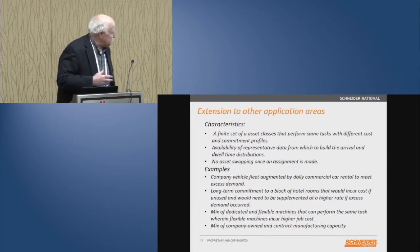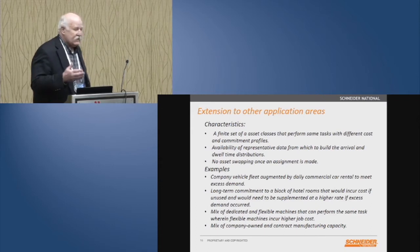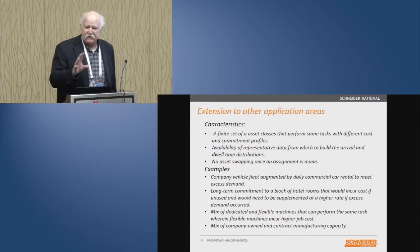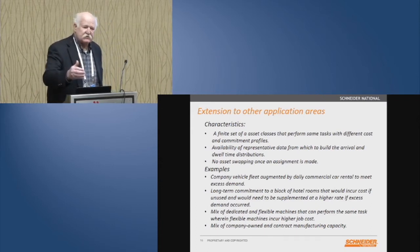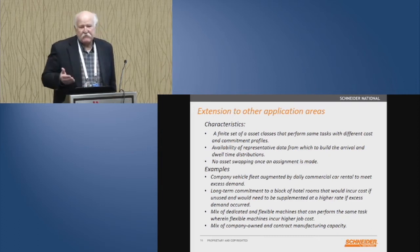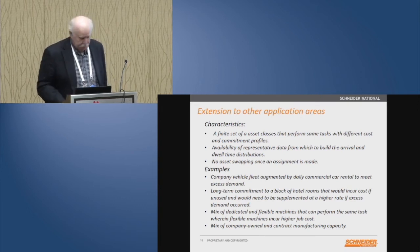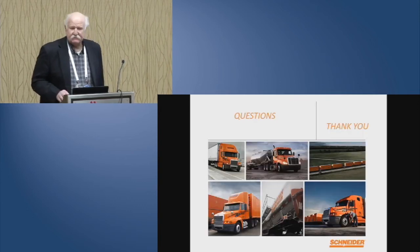I think there are also potential applications with dedicated or flexible machines that have different setup costs and commitments to a certain workload, as well as contract manufacturing. So I do think there are applications of this same phenomenon that would be interesting. And I think that's it. Thank you.